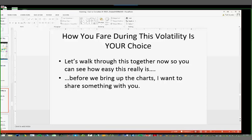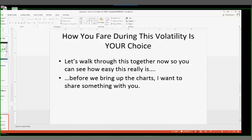I want to show you some charts. I got to bring up all my charts over on my other computer system here. As I told you, I'm doing this on my backup. But I can bring up my thinkorswim account. We can go through some charts, go through some setups.